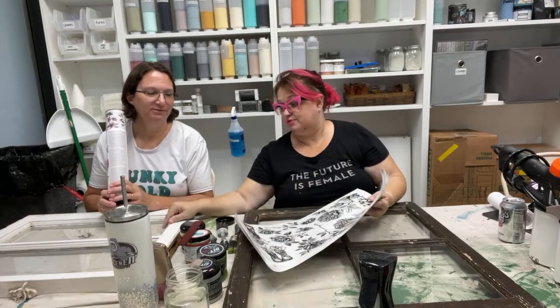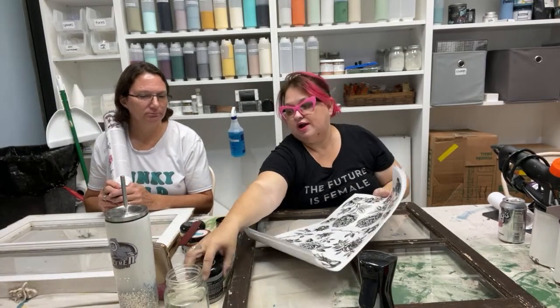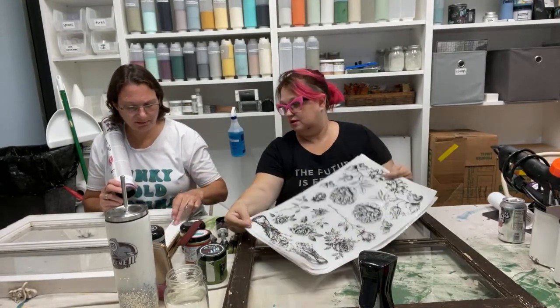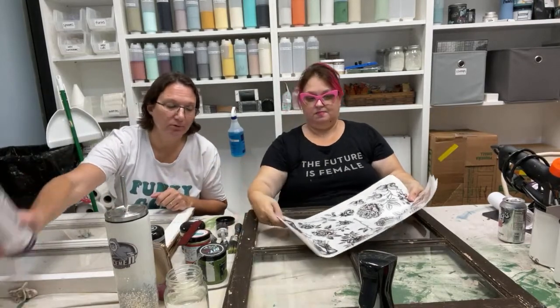I think this one would actually be really pretty on yours with the two split here. Maybe do the gray for the border and then do the black and white. So gray on the outside? Yep, a gray on the frame. Let me see that one.